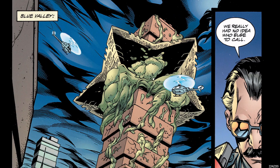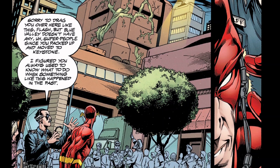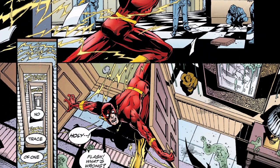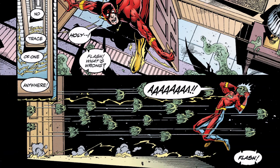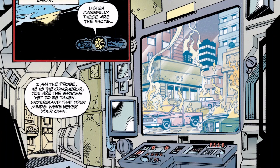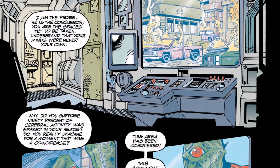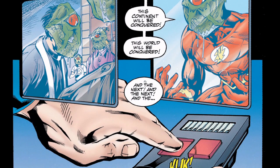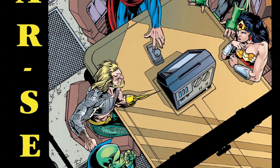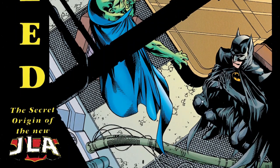So Starro the Conqueror has shown up on Earth, and the Flash is going to try and stop him, but he fails, and he is taken over. In the old JLA satellite, before they build the watchtower, they're watching all this destruction. Starro's showing the warning and all that. Here's Superman and the Justice League before they're the JLA. I love this picture of Batman just sitting down. Howard Porter really captures the essence of Batman.